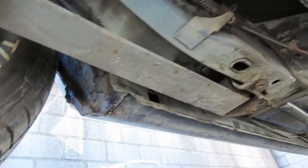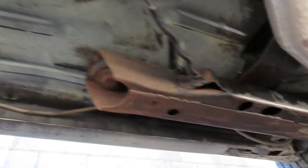Other things: super nice floors, inner rockers, no rot anywhere. Just a really quintessential California car. With these floors, they still have some factory finish you can see on them. It's kind of glary over here, but I have still photos of all this with the flash, so you can check that side. It looks great on the floor front.